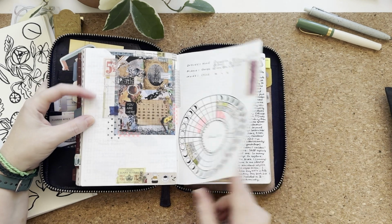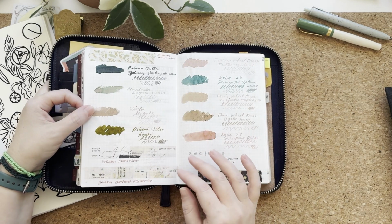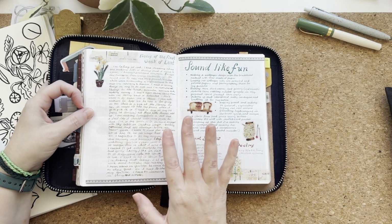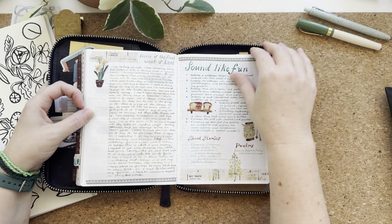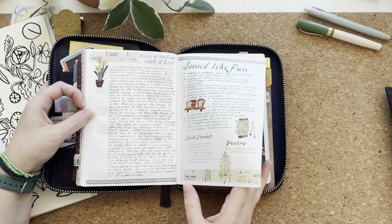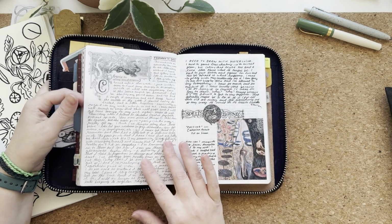This is another monthly tracker, some book notes and stuff, ink swatches, Lent notes, ink swatches, and some washi tape swatches. This was just a list of things I thought sounded fun, some short story collections that I own that I want to read, poetry. I think I was just trying to maybe feel inspired again. I feel like this was maybe a time when I needed a little pick-me-up, and so I made a pretty page about things that I like.